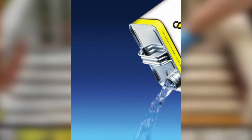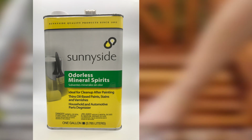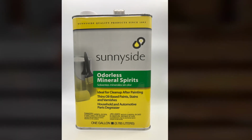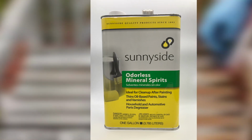You won't want to use this particular kind for any food preparation surfaces such as butcher blocks. The agents that speed drying aren't safe for consumption. Make sure you read the label clearly before using.